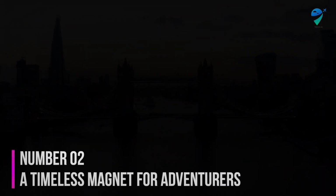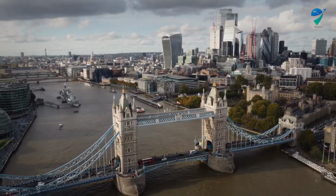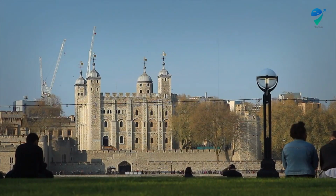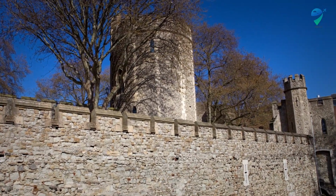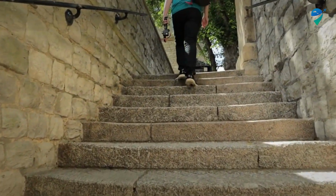Number 2. A timeless magnet for adventurers. In the modern age, the tower's allure remains irresistible, drawing wanderers from around the world. As contemporary explorers wander its cobblestone pathways and contemplate its stories, they become part of its timeless legacy. The tower, a portal to bygone eras, invites all to walk in the footsteps of history.